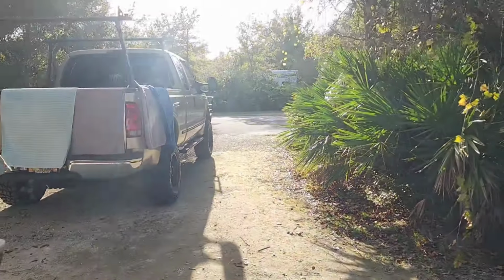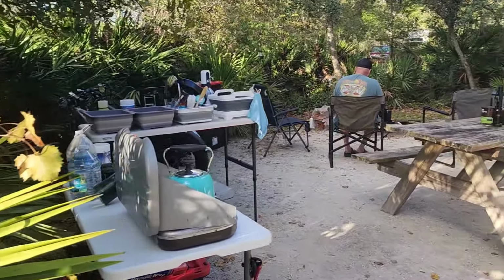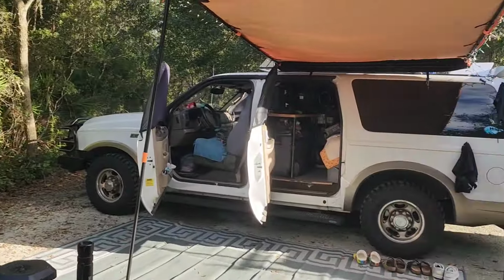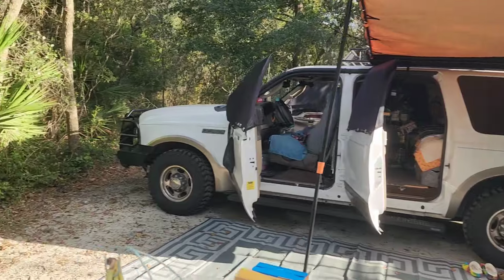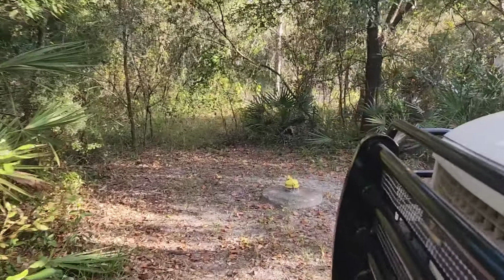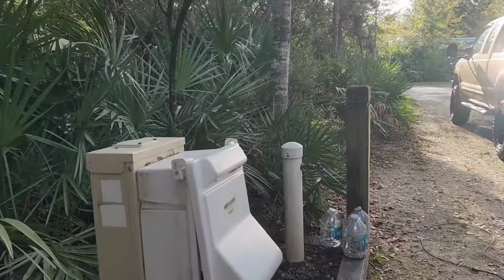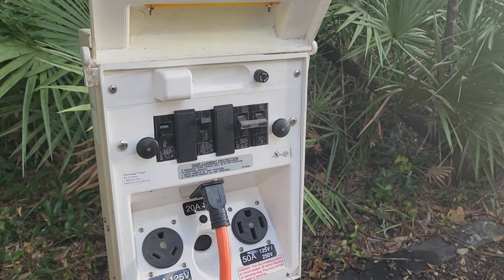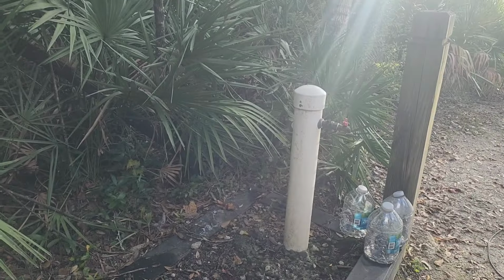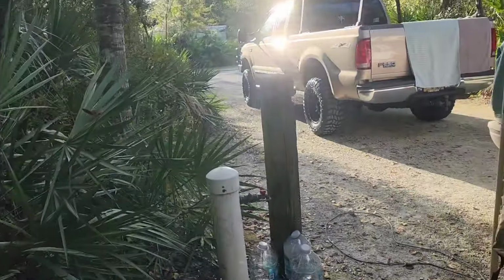All right, so I will say when you come to Rainbow Springs Campground, we actually have a really decent sized site. We have plenty of space for two big cars, the truck and the Excursion, but there are some that are bigger, there are some that are quite a bit smaller, and there's not really a way to tell until you get here. It does come with hookups, so you've got your 30 and 50, and then you also have your regular 20s underneath as well. It's got water, and then it also has the sewage.